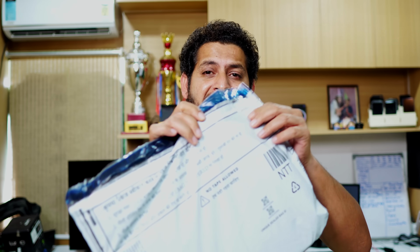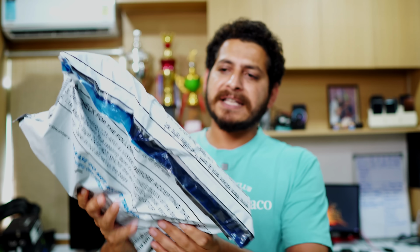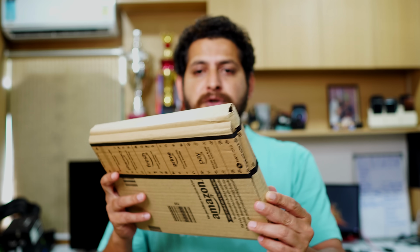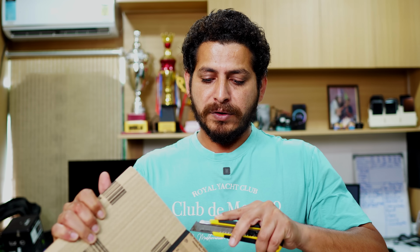So if you see, I haven't opened up the packaging yet. It's a completely sealed pack. There's nothing which looks like the packaging has been tampered with or something like that. The outer packaging is properly sealed. So I'll just open this packaging and check out the inner packaging. Here also, if you see, the inner packaging is in proper condition. Let's open this up and check out the retail unit of Nothing Phone 3, whether that has been tampered with or not.